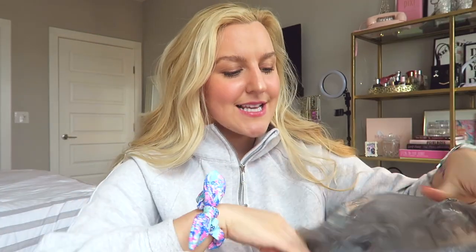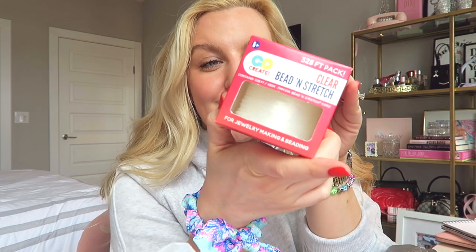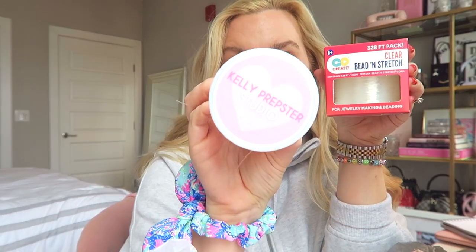Woohoo! We are back at my desk. We did some damage. So like I mentioned in the car, we went to Walmart and you guys, they only had one of my strings left, but I bought my favorite Go Create elastic. This is my favorite for bracelet making. Let me show you guys mine. I have it right now. I put one of my Kelly Prepster stickers on it.